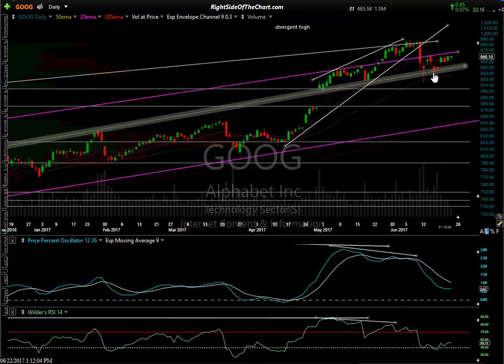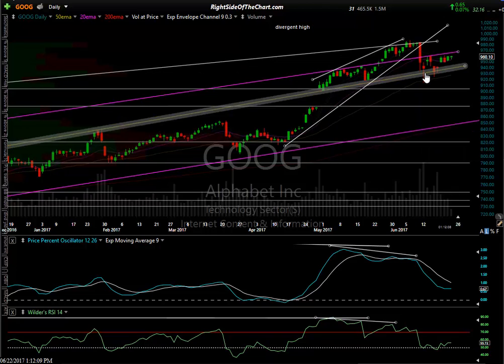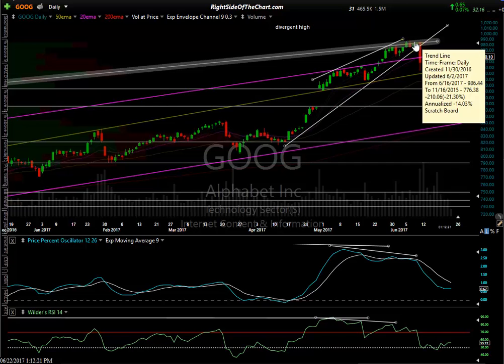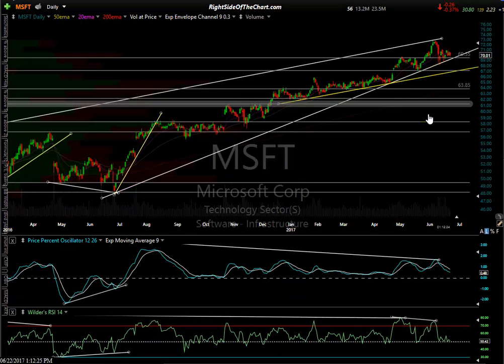I have not modified that trend line since we broke down. So you can just see how well technical analysis is working. It's containing this price range right now. And, you know, it's anybody's battle. The bulls want to take out that trend line, especially take out the previous highs. And again, these are the market leading stocks. So let's see what happens.